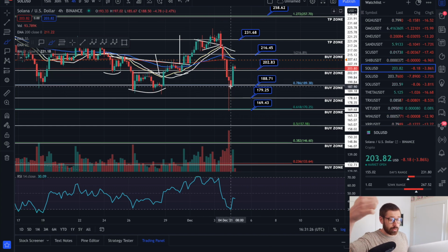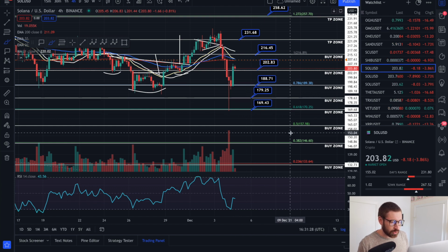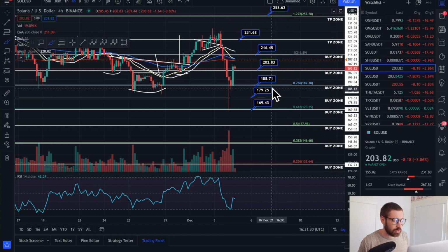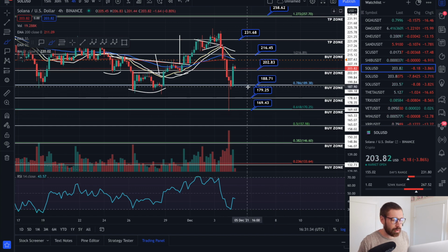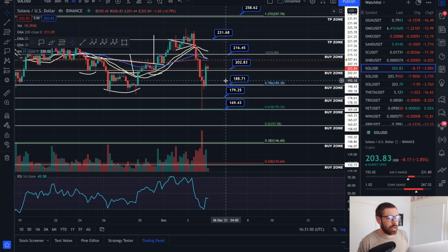So shout out to everyone that used our buy limits here. I know these are quite a bit of buy limits. You could have taken out 179 and I think it would have been around the same average price. So what you can do now, if you close your position at 202, is reset your buy limits. So I'm going to set mine at 188, 179, 169.